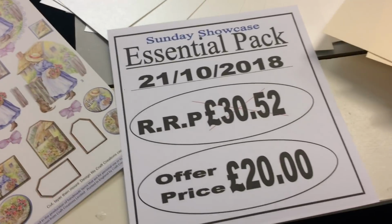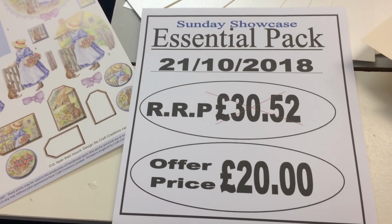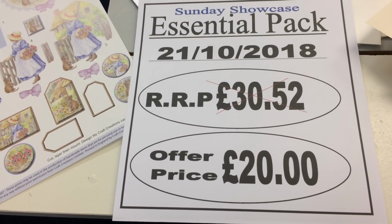Now when we do this, we actually take over a third off of the price for them. We put it all together in one pack so you can save big and get lots and lots of goodies to play with. So this week your essential pack should actually be £30.52, but we've reduced it to just £20. Now it is actually our highest ever essential pack price point, but I think you're going to really love this and you're going to see why it's the price it is.